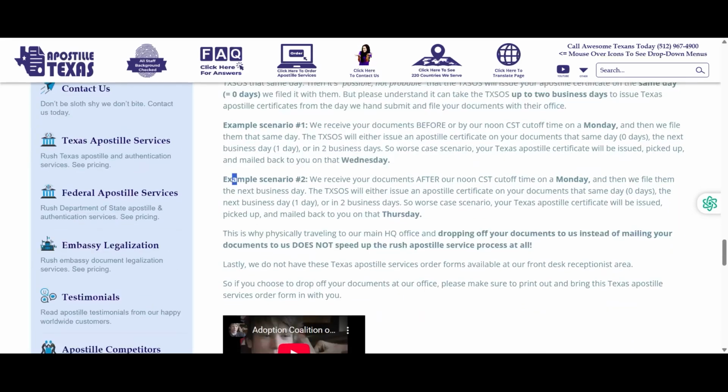So that is the best case scenario if we get your document by 12 o'clock. Example number 2 is if we get your document after noon Central Time. So if you mail it to us and we get it at 2, 3 o'clock in the afternoon from UPS or FedEx or DHL, or you drop it off at our office at 2, 3, 4, 4:55, right before 5 o'clock, on that same Monday, we can only file it the next business day. And then they could issue it that same day, which is 0 days, the next business day, 1 day, or 2 business days. So worst case scenario, we can pick it up and mail it back to you on that Thursday.